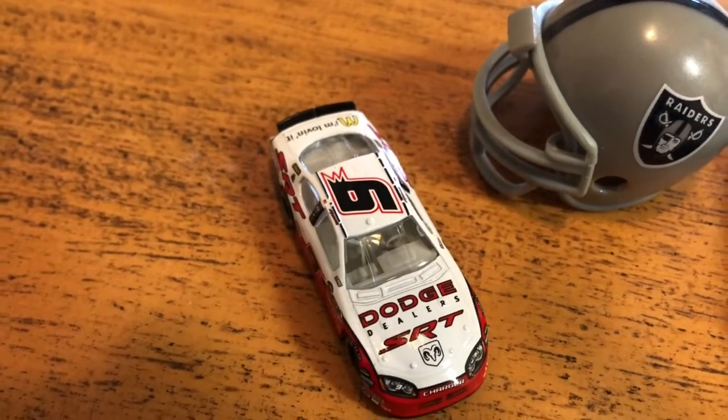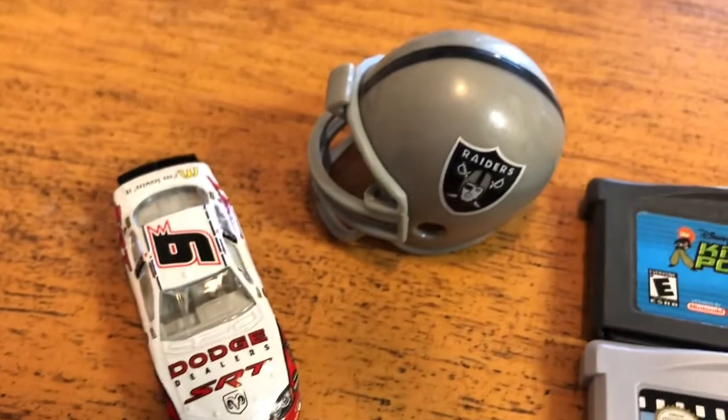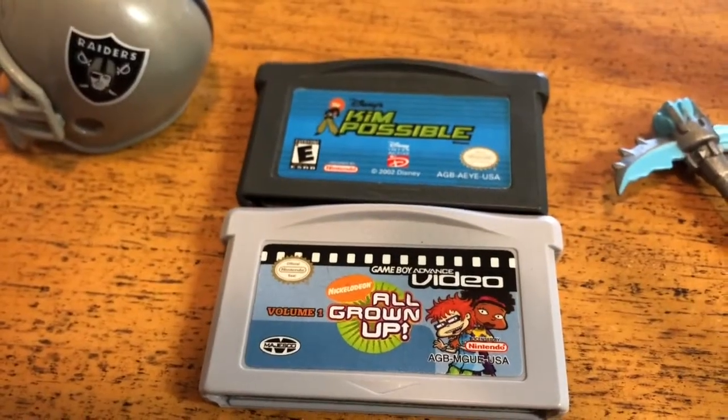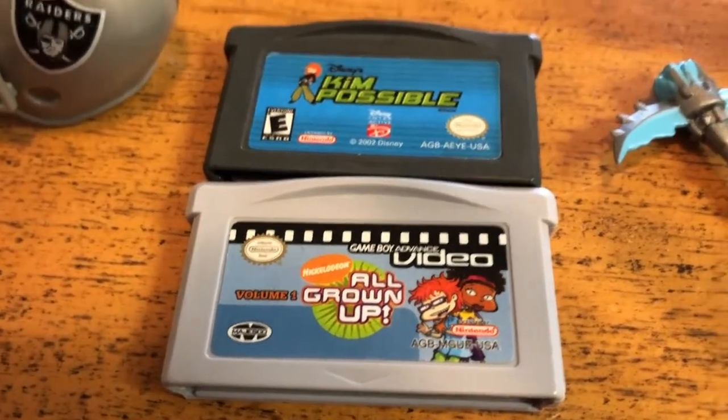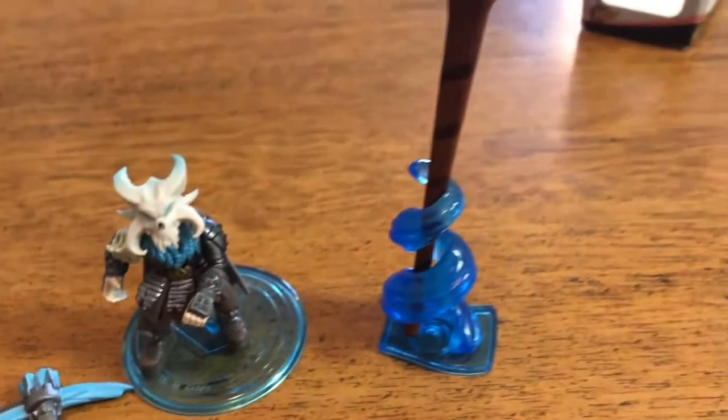All right guys, so these are all the things we're gonna try to turn into earrings, starting with our toy car, our football helmet, our Game Boy Advance games, our Fortnite stuff, and then our wand.